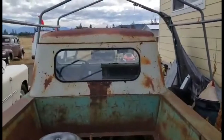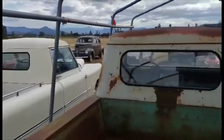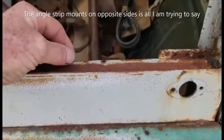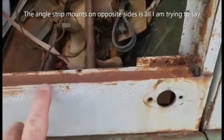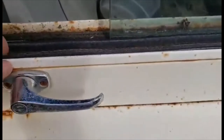The back window on the 54, you can see, is a lot larger than the 55 and the 56. And the other difference is in the way the doors are made on the 54. On the 55 and 56, what holds in the glass is a piece of angled metal that goes here. And here's the 56 and 55 style. So it's a double slider, a piece of channel, and this piece of angle metal goes underneath. So that's the difference in the doors.